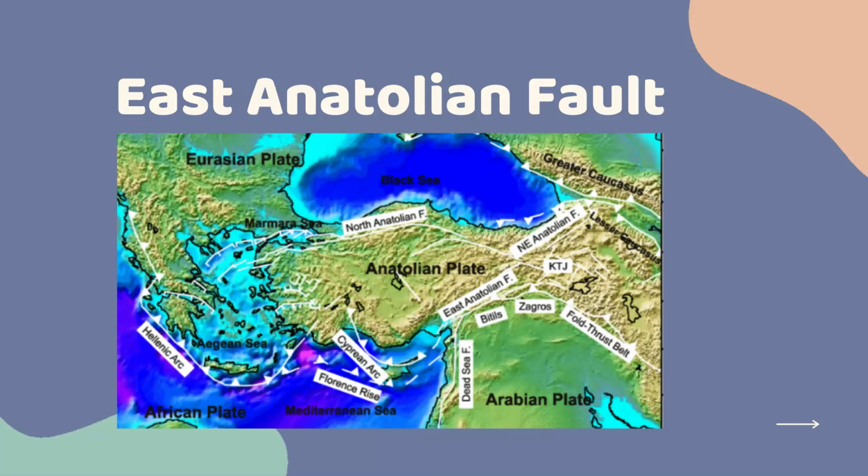The East Anatolian Fault is considered to be one of the most seismically active regions in the world, with a history of devastating earthquakes that have caused significant loss of life and property damage. The region is located in a highly active tectonic boundary, where the African and Arabian plates collide with the Eurasian plate, creating a zone of high seismic activity.